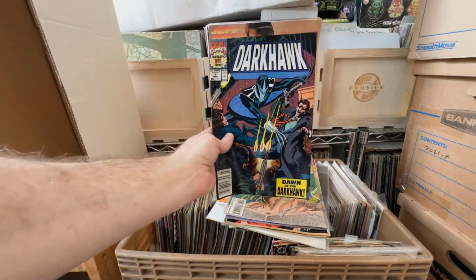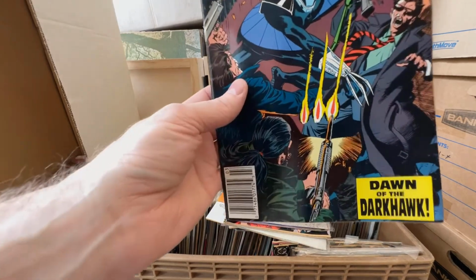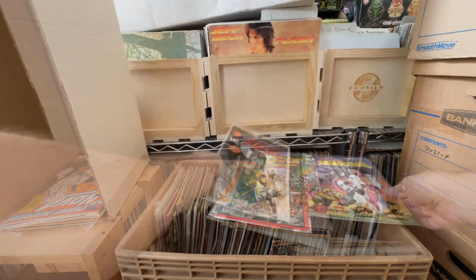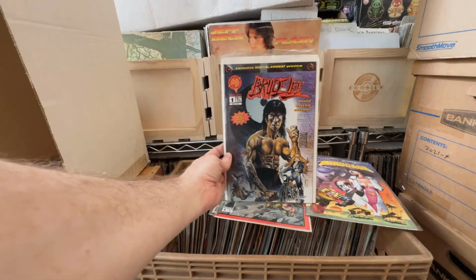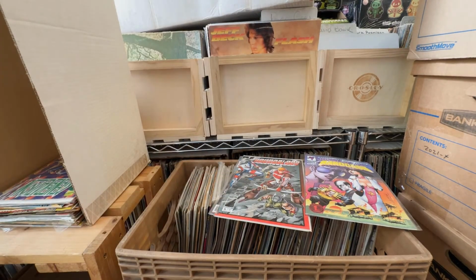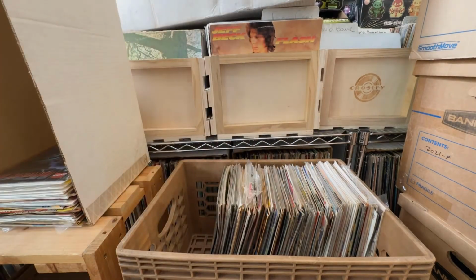Oh, okay, we just won. We won the internet. We got Dark Hawk Newsstand Edition #1. Okay, $1 bin for them. Oh, Bruce Lee. That's got to be worth something. Someone look that up for me. Bruce Lee Malibu #1. I have a feeling that might have some value. Oh, that's a classic right there.